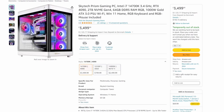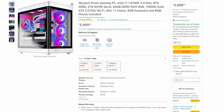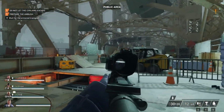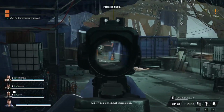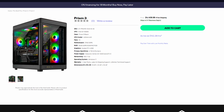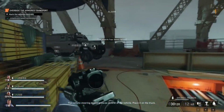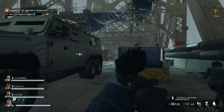And then if you don't have more money, you can go with the Skytech Prism from Amazon with the i7 14700K, the 4090, 2TB of Gen 4 SSD, and 64 gigs of DDR5 memory. In terms of gaming performance, you are not going to notice a difference between this one and the Omen 45L, and the 45L is $800 cheaper. But as I said before, if you're a professional creator, you may want to consider this one or the same one from the Skytech website with the i9 14900K, and that's the main difference between this one and the Amazon version. Once again, if you're a professional creator, you may want to consider this one, but it's $4,400, so very expensive. But if it fits your budget, then go ahead.